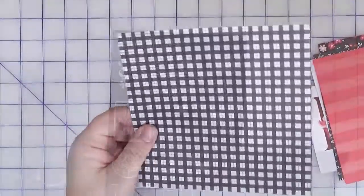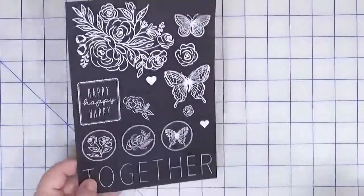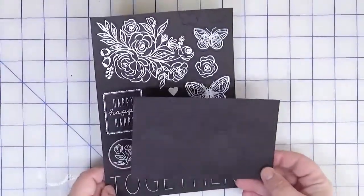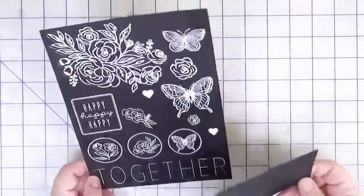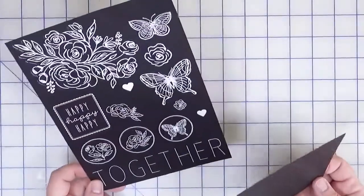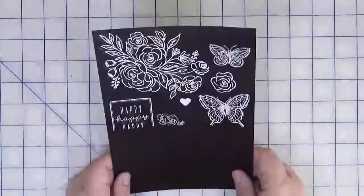And a plaid. We also received from Close to My Heart these black ephemera pieces with the white, very pretty, and then this just plain black. I don't think I'm going to use these this month either. I just don't have the time, so this will also go into my stash.